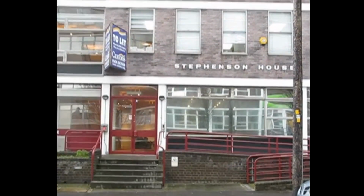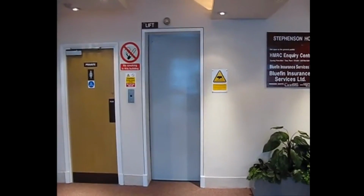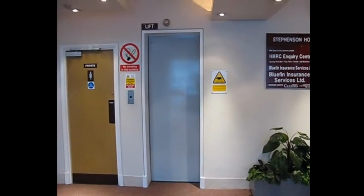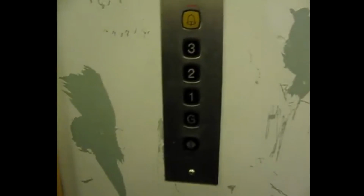And now go to an interesting building nearby. This is Stephenson House. Before I show you what it is like today, let's take a look at it 10 years ago. Back then it was an office building, and the lift is an old Marriott Scott lift with Cone buttons. I don't know if this lift had its buttons replaced with Cone, which would suggest the original buttons didn't last very long, but that can't be the case because old Dewhurst was really reliable, so it might be a lift installed in the changeover period while Cone was taking over Marriott Scott. I don't know.